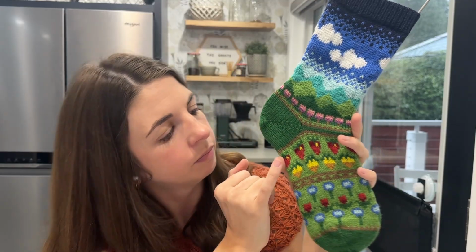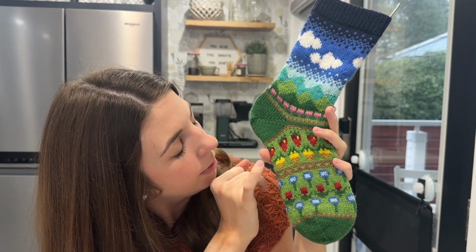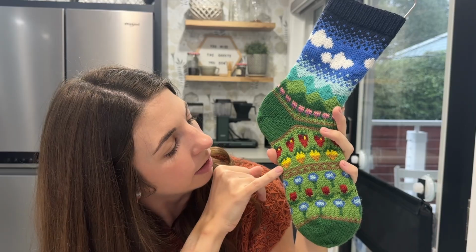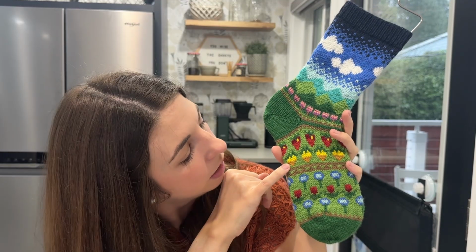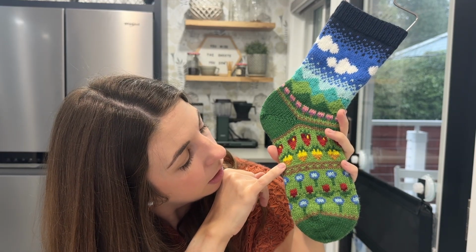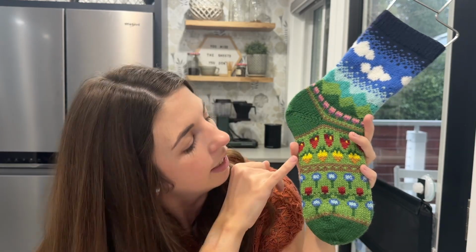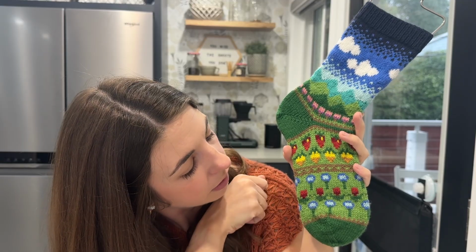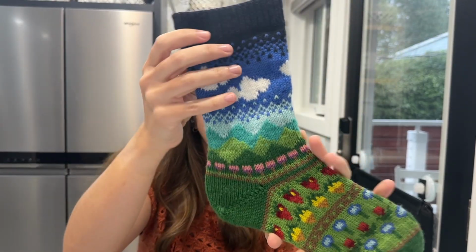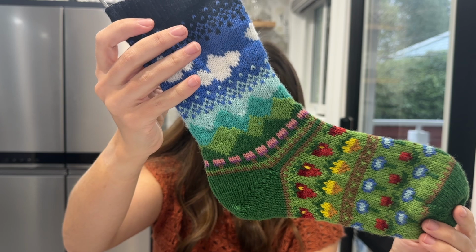And this darker red is called Hollyberry. The lighter red is Poppy. And the yellow here and down here is Dandelion. The darker, more golden color is Goldenrod Heather. And I think that that's it. Yes, that's it, because then you just repeat the blues from up above down in these flowers and then the reds again. So those are all the colors listed in order.